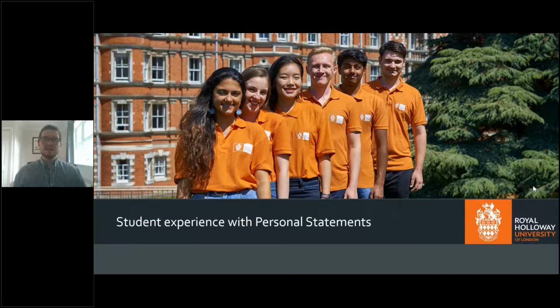The benefit, as I said, with Royal Holloway, is that we have a house search, not really an app, more a web page, which again has SU approved landlords. That was really nice because you felt a little bit like you were trusted.